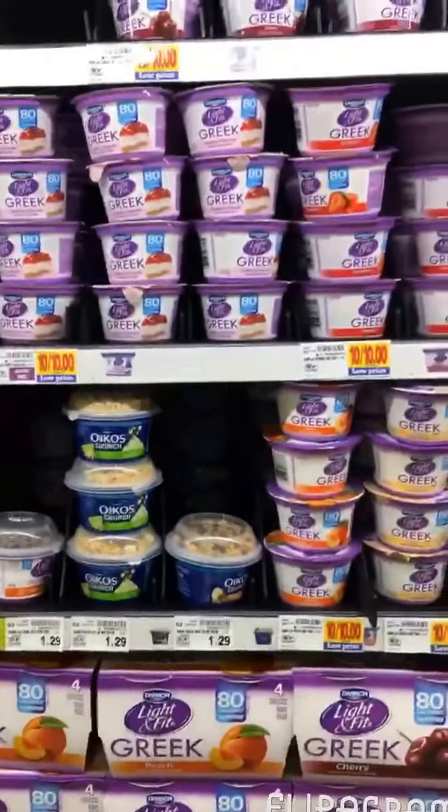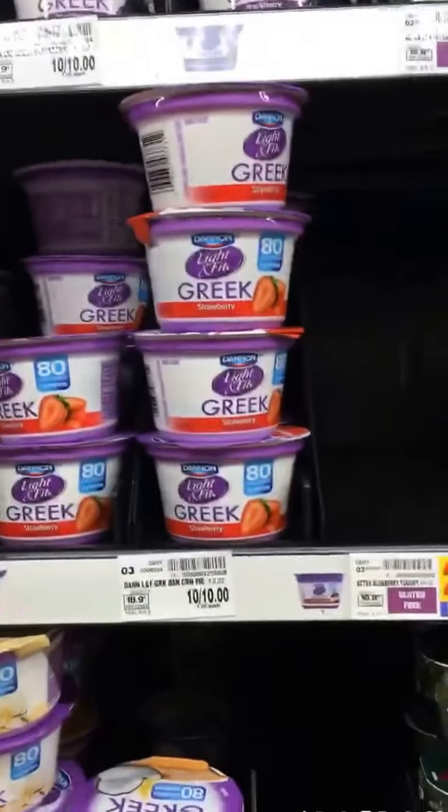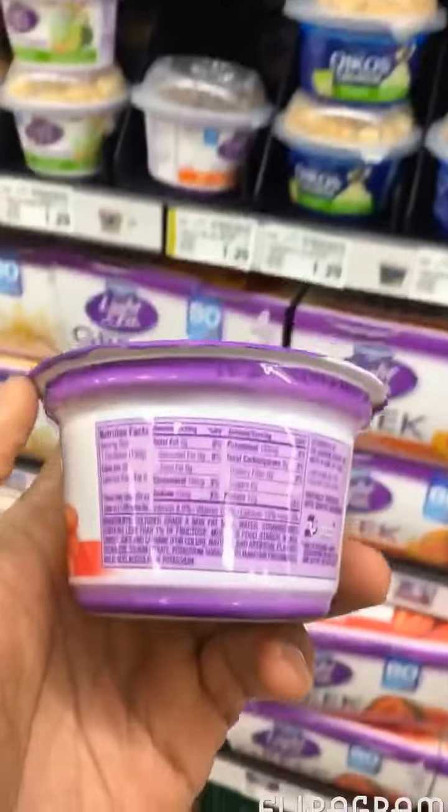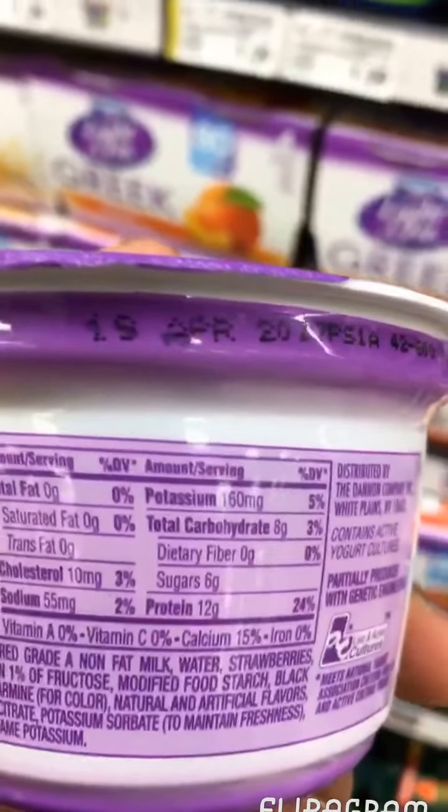Aha. Greek yogurt, 80 calories per serving. Now that sounds pretty good. Strawberry flavor. Let's take a look at the nutrition facts. I want to be a smart consumer and read what I'm putting in my body. 80 calories, 12 grams protein, 8 grams carb. Oh, now this is what's up. I'm putting this in my cart.